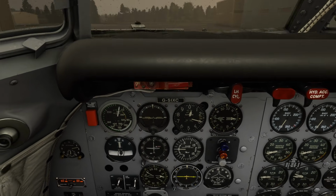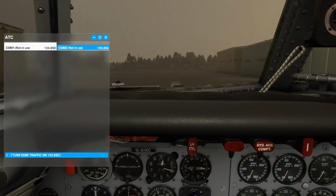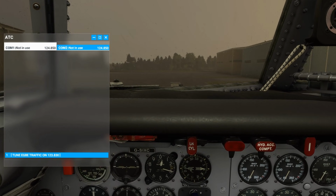Says 264. And just the traffic frequency here at Coventry, so we'll tune that up, 123.83.